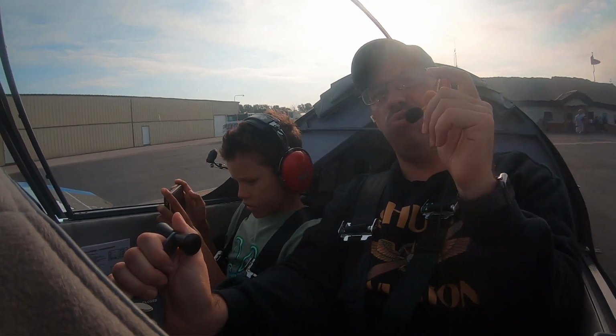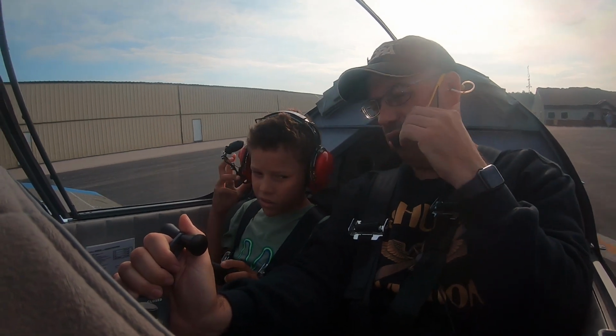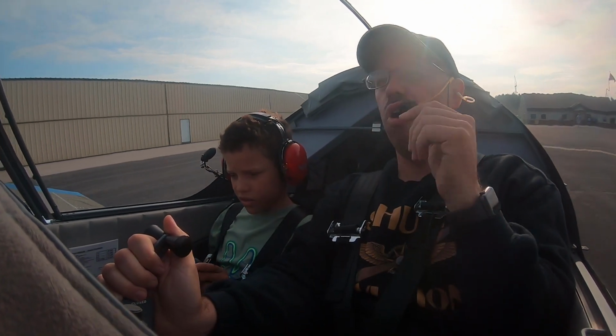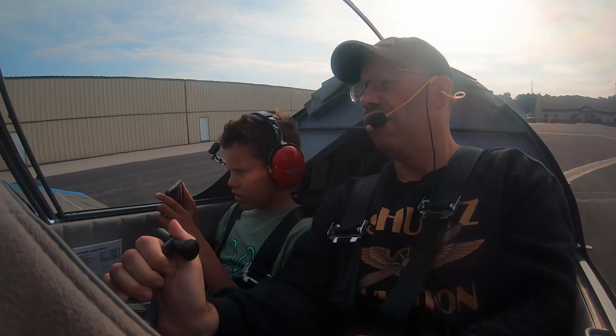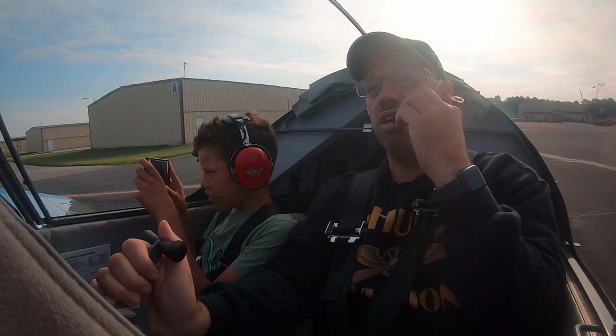Anthony, the first thing we're going to do is get to the end of the runway for takeoff. So we're going to move the airplane over the sky view. And whenever we're on the ground, we call that taxiing, as opposed to driving. So we're going to taxi the airplane to the end of the runway so we can take off.